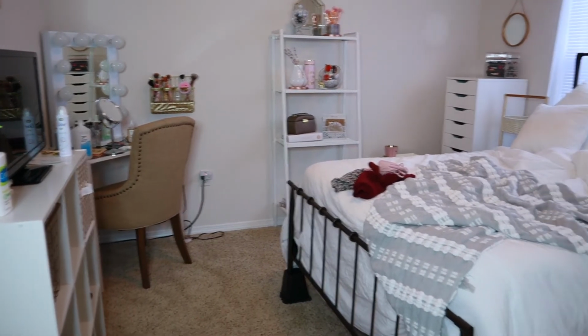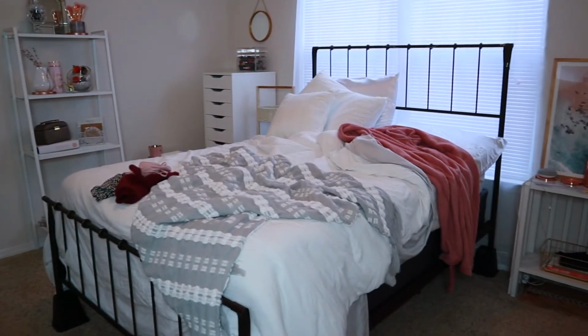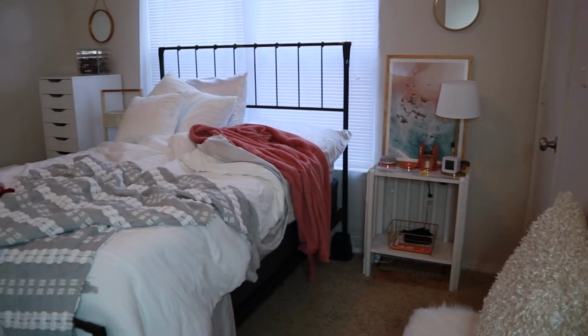Today we're going to be doing a redecorate with me. Here's the before. My room is a mess, kind of, and it's very cluttery, so I just wanted to switch up the vibe a little bit and have a little bit more space.